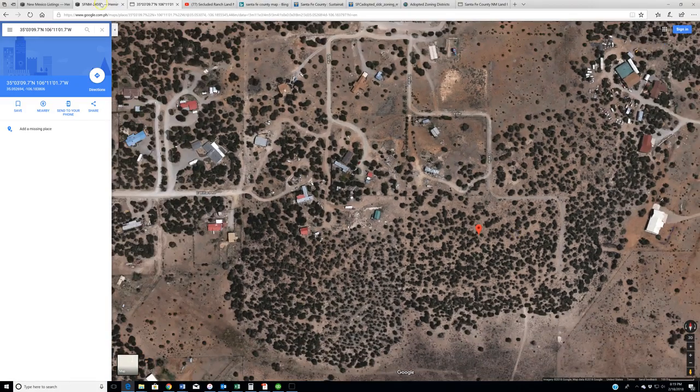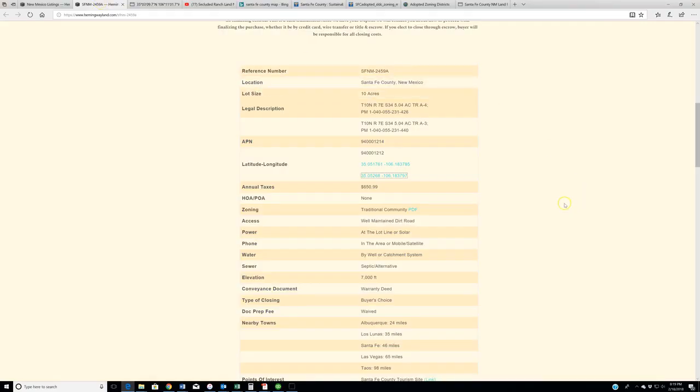By the by, coming back to the listing page here, somebody reached out to us and asked us about the zoning. Traditional community, and he was like, what the hell does that mean? Good question. Most counties in New Mexico, particularly up here in northern New Mexico, have like one zoning designation, and that's rural residential, which basically means, go do whatever the hell you want. Occasionally, you'll have a commercial designation out there, obviously, but it really doesn't vary much from that, and it's a very broad definition. You can pretty much do whatever you want within that.